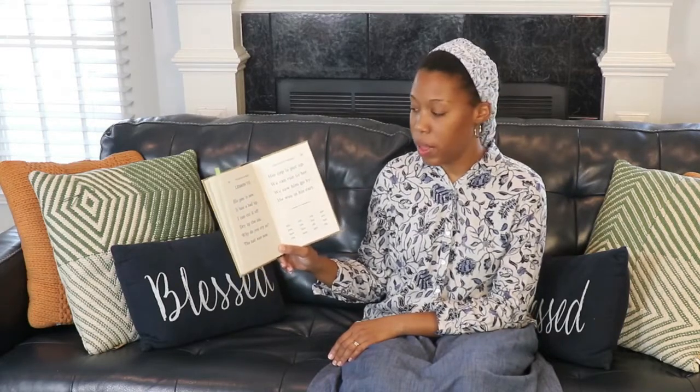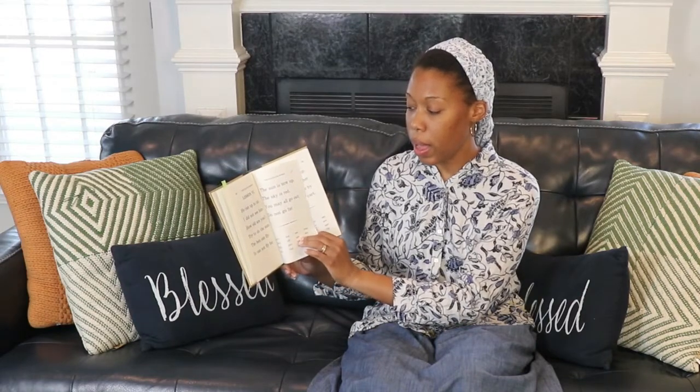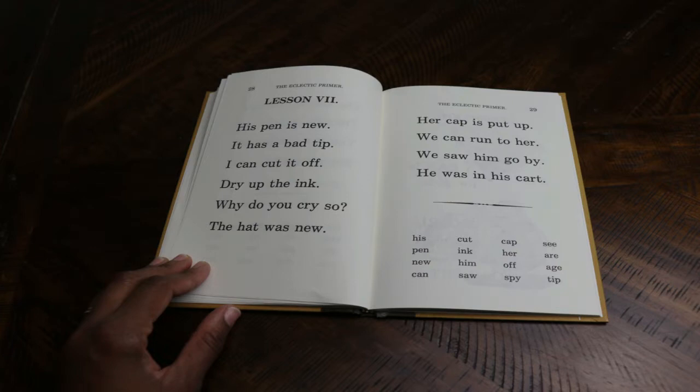Here we have some sentences for us. The sentences are a bit similar in length like it was in lesson 6. Let's have a try at it. His pen is new. It has a bad tip. I can cut it off. Dry up the ink. Why do you cry so?